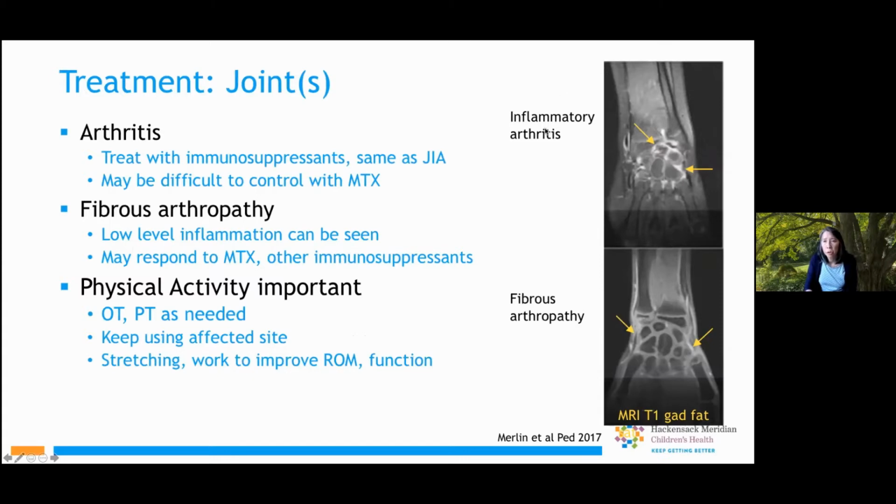In the top picture, this is the typical pattern for inflammatory arthritis. A dye was given, gadolinium, which will light up at sites of inflammation. So we see this brightness around some of the bones of the wrist here. And you see that some of the spaces between the bones are a little bit larger, and that's because there's swelling from effusion, as well as the joint lining being a little bit thickened by that inflammation.